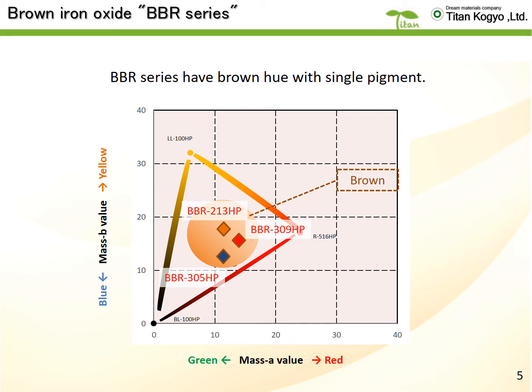The conventional formulation of brown is a mixture of 3 pigments, yellow, red, and black iron oxide. However, BBR series consist of a single substance, Fe2O3, and they are positioned in a circle. This shows that BBR series have brown hue with a single pigment.